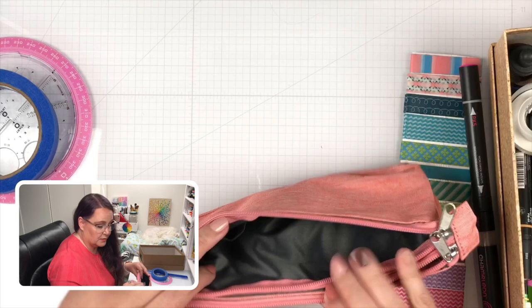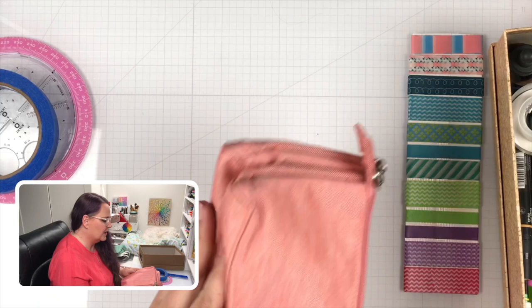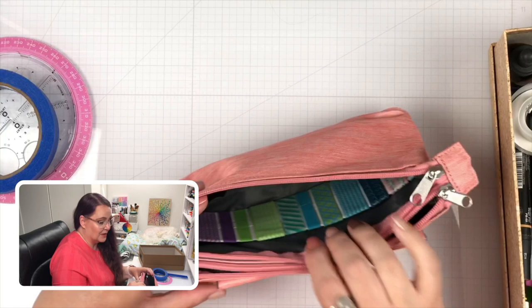Okay, kind of surprised. The chameleon, our longest and biggest marker, it fits down in there. It's a little snug, but if you really wanted to take your chameleon markers with you, this guy would work. That's cool. The other surprise was this one here. This is the first bag so far that we've tested that comfortably, well, barely, but it fit my little washi tape card, so that was cool.